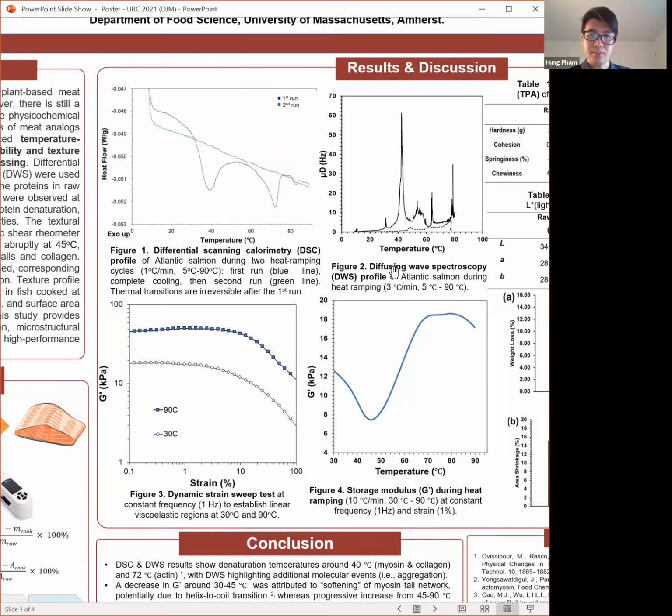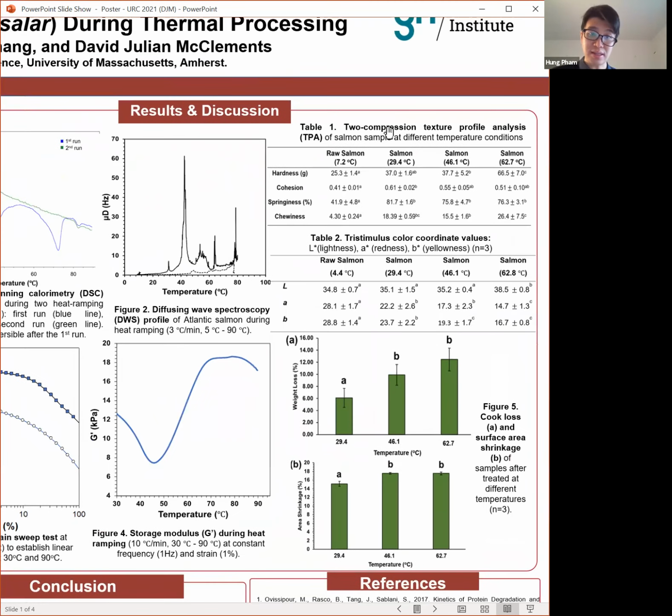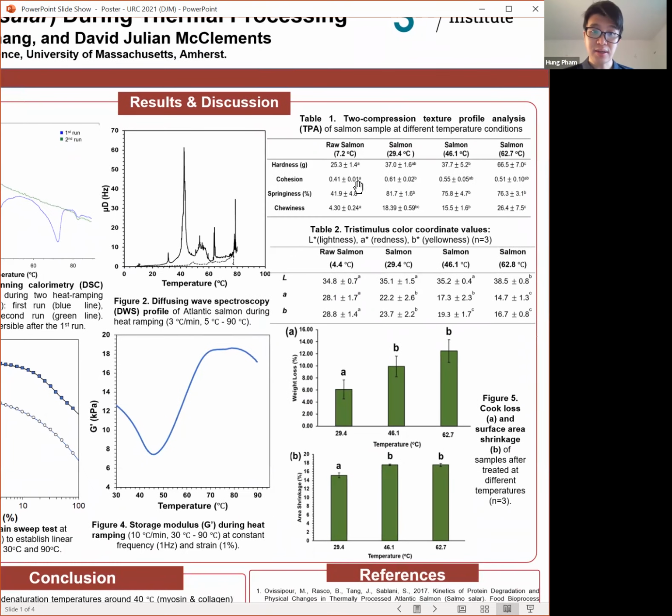So moving on, which is our table one, the TPA analysis. And so as you can see, the hardness increases with increasing temperature. Cohesion, there's not a significant change, as we can see denoted by our significance test. Same thing for springiness, and for chewiness, there's an increase, as we can see for A, B, and C, there's an increase in the chewiness for increasing temperature.